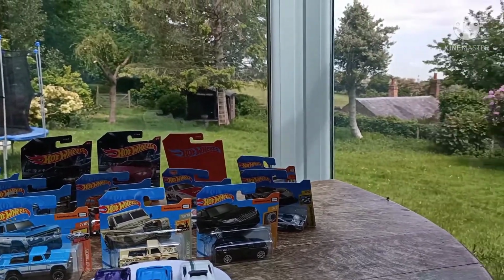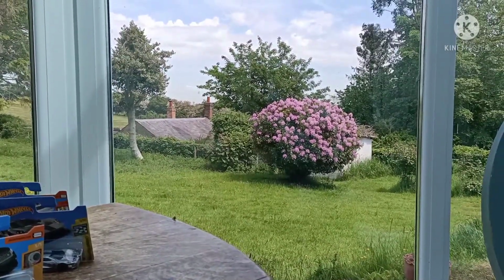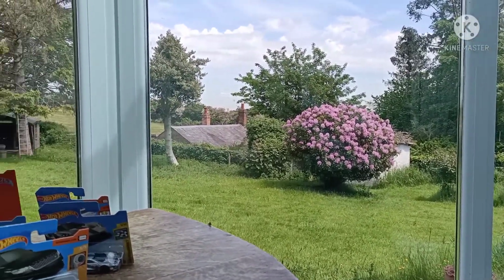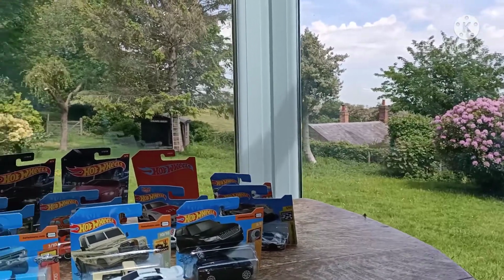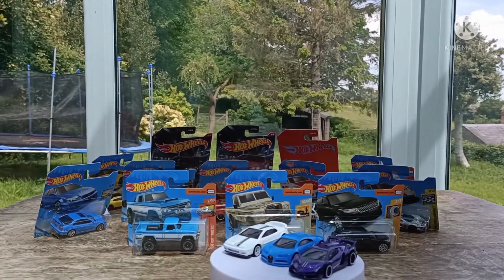And if you look to the right, you've got a beautiful tree in bloom there, or bush rather. And we're just enjoying some really nice dry and warm weather.